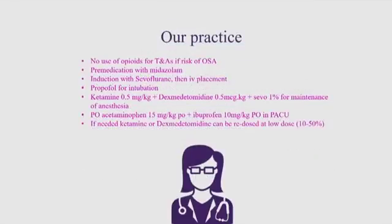I have 5 minutes left, so I'm going to go a little faster again. Our practice for TNAs now is to not use opioids at all. We induce them with sevoflurane, place an IV, and give propofol for induction. We do not normally paralyze our TNAs. We then give ketamine, 0.5 milligram per kilo, and dexmedetomidine, 0.5 micrograms per kilo as a bolus. We continue ventilation with sevoflurane only at 1%, and they do perfectly well. They don't need any opioids during the procedure. Ketamine takes care of the analgesia.